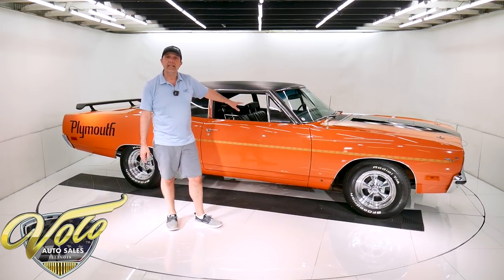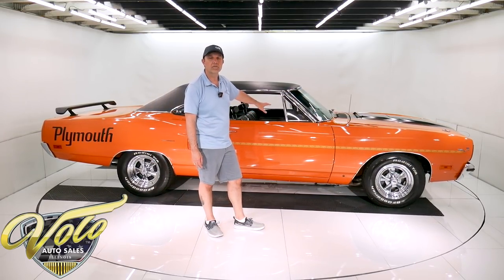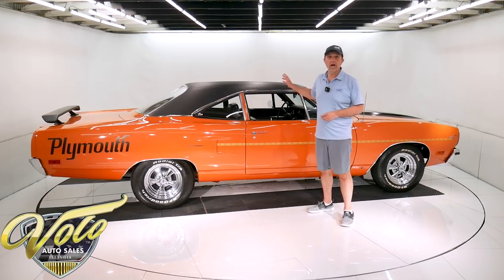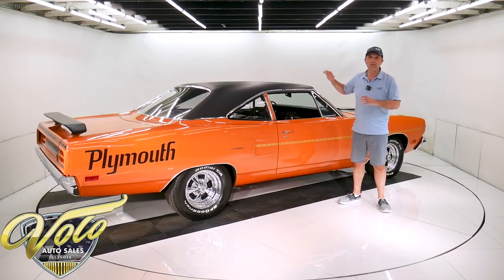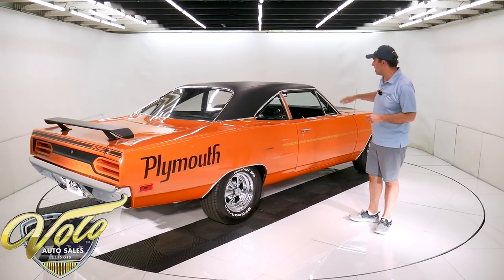I have the receipt. Kiesler, if I'm pronouncing it right, Kiesler transmissions. They sell the whole kit to convert it to a 5-speed. Now they upgrade the Tremec 5-speed. They put heavier duty parts, comes with the clutch kit. The whole conversion is one package that was all bought new. They have the receipt for that.